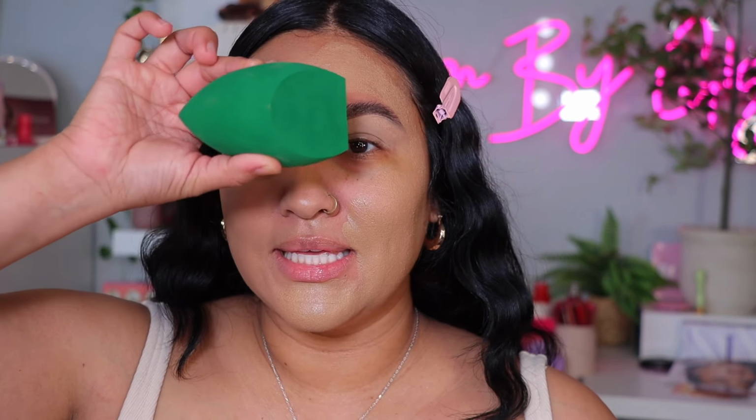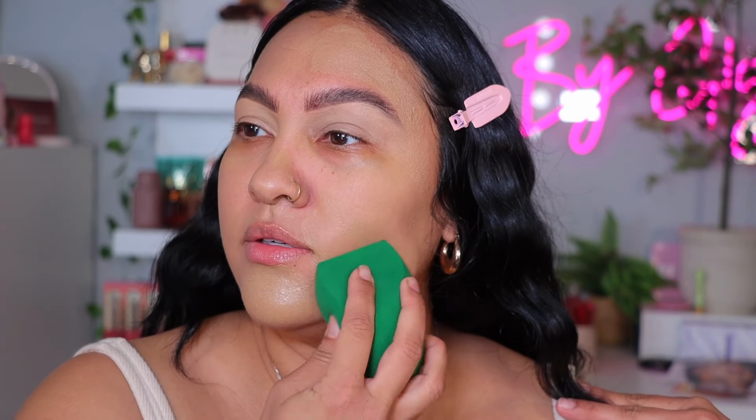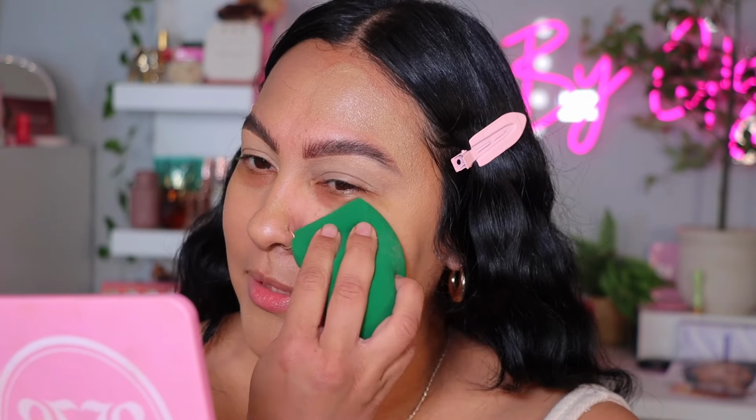I'm gonna blend it out with the sponge, and when you see the sponge, it is humongous. It's the size of, look at my hand. I know. Who cares? Okay, I'm gonna blend it out. Because it's so big, it blended out really fast.